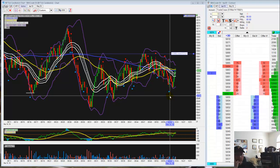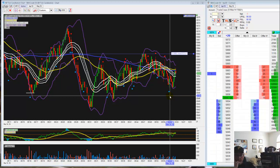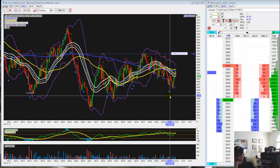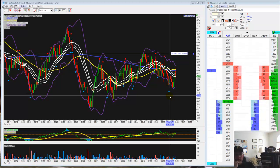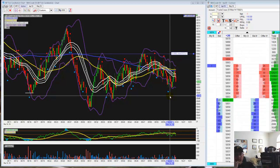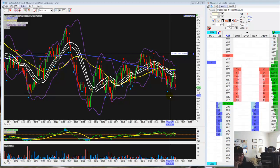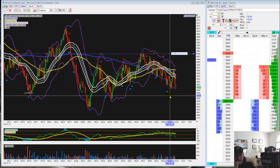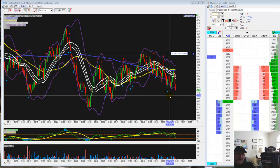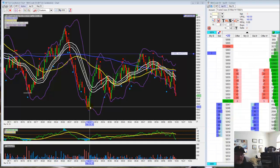Look at that. Manipulation. It's what makes crude oil so interesting though. Such a challenging market. All right, do we have enough power to get through here? Look and see if the market has enough power now to get through that 43.